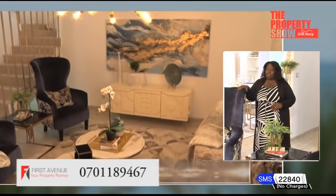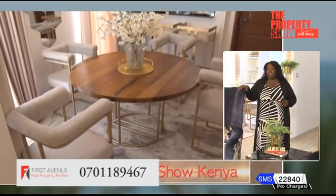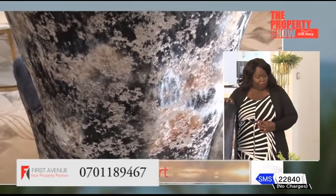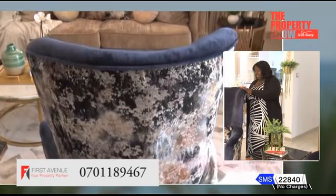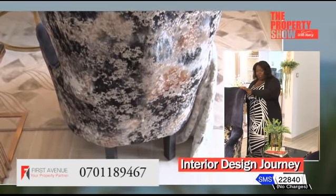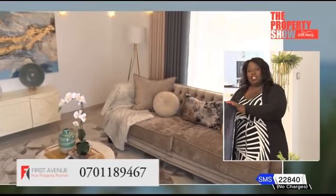After choosing that, I chose the rugs that are also going to come to this place, and then I chose the artifacts and the decor and the wall hangings. Actually, this seat is what brought in everything together because of the back side of it, the different colors that it has. It's like a piece of artwork. So this is what dictated the colors that came into this home.